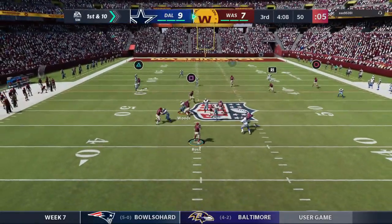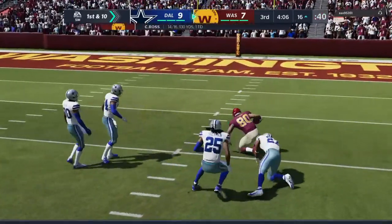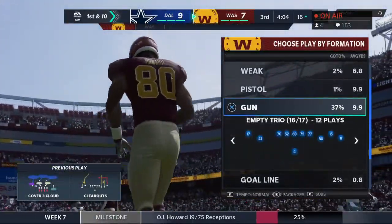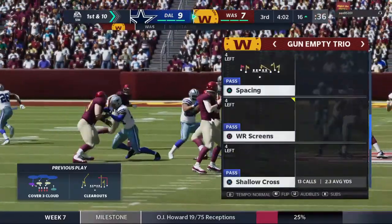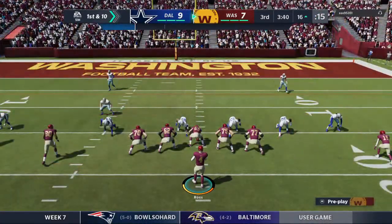From the midfield stripe, they'll look to throw. He finds his tight end, Howard. That's complete. And they'll wind up getting this one all the way down inside the 20. 33 yards that time. 1st and 10 at the 16-yard line.